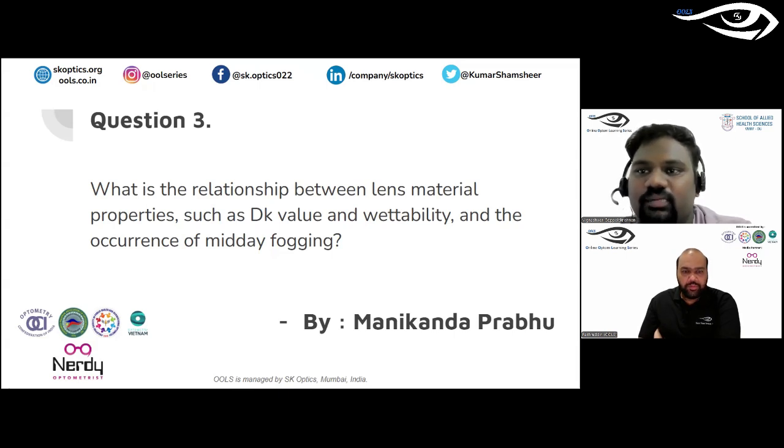Still, researchers are working towards it. They are doing exploratory studies to understand midday fogging better. And if you go through the literature, we are still getting papers related to this, and it's adding evidence to the previous literature. Wonderful. Great. A couple more questions here.